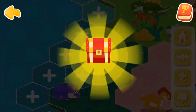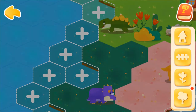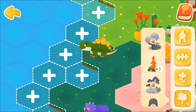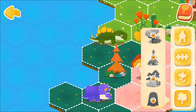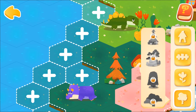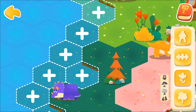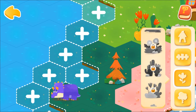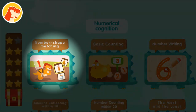Isn't it a treasure chest? Let's open it. This decoration is so pretty. Continue to help dinosaurs expand their homeland and get more dinosaurs. Dinosaurs appreciate your help in decorating their homeland. Complete tasks to win map stars, and you'll get all kinds of decorations.